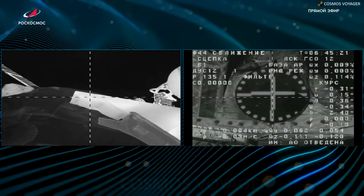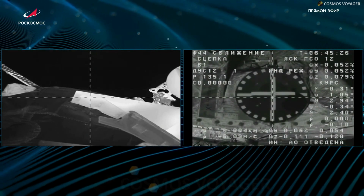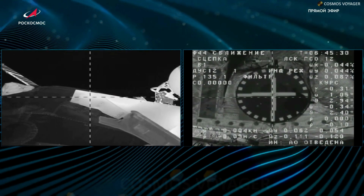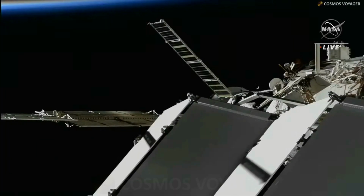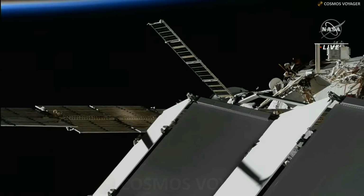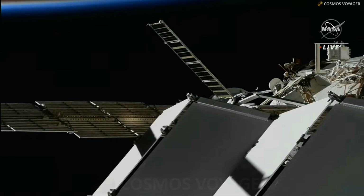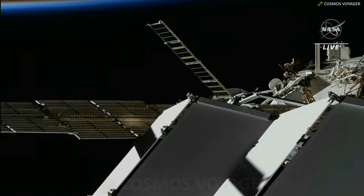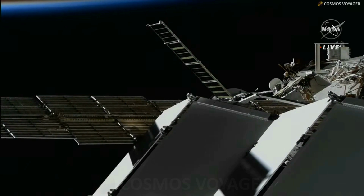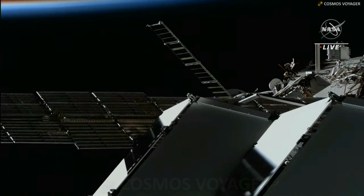We have contact. We have contact. Docking confirmed. We have capture at 10:45 p.m. Central Time, 11:45 p.m. Eastern Time, as the International Space Station and Progress 85 flew 260 miles over the South Pacific. A flawless rendezvous and a flawless 2-day journey from the launch pad at the Baikonur Cosmodrome. 2.7 tons of food, fuel, and supplies have arrived at the International Space Station.